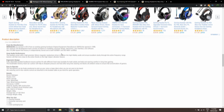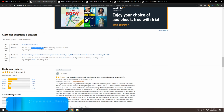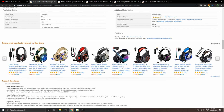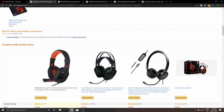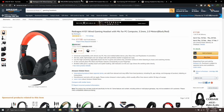And the reviews for this say that the mic is not removable, but obviously it's not removable, it's because it's angular. See, you can move it up. So they should have thought of that before this person bought it. And if you have a PS4 controller, the 3.5 connector insert can be listened to, the background music. And that's basically them praising the actual item. So yeah, as the reviews say, this is basically a good mic and a good headset in general. You should check this out.